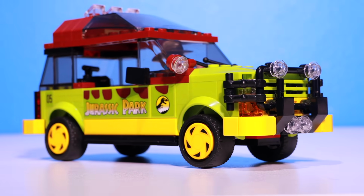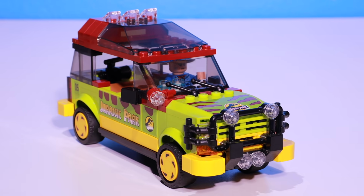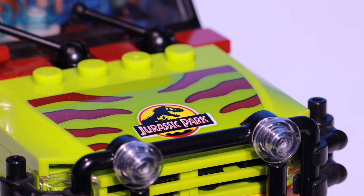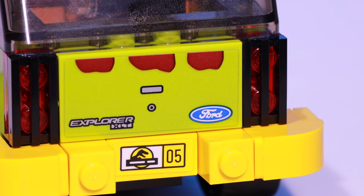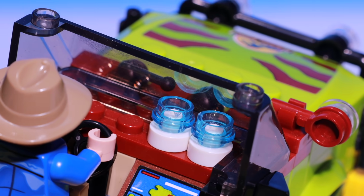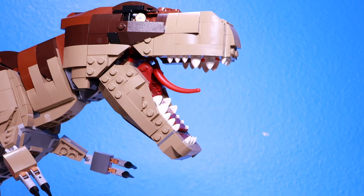Car number 9 is the classic Jurassic Park Jeep. This might be one of the most iconic movie vehicles of all time. Alright, so starting off with how cool this car is, it has the Jurassic Park logo up in the front, and also on each side. There's a Ford logo in the back. The top part can come off, revealing the inside. There's also the 2 iconic water cups that start vibrating once the dinosaur comes.